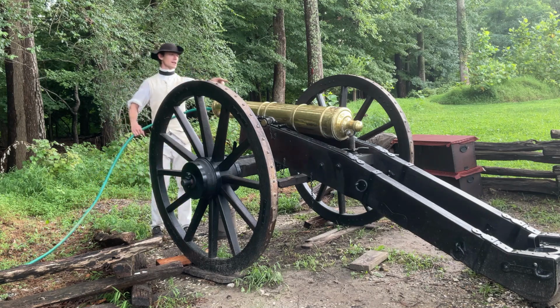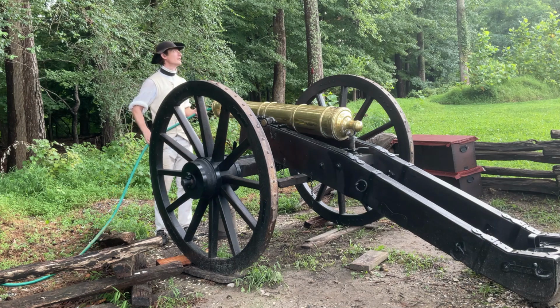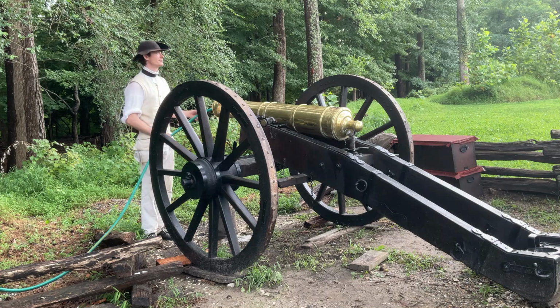You see that bubbling right there? That's the vent. What I'm looking for is water to actually overfill over the vent. And Avery's going to get me a sponge, and we're going to push all the water out of the vent. And, yeah, there we go. The water's brown. It should be clean.